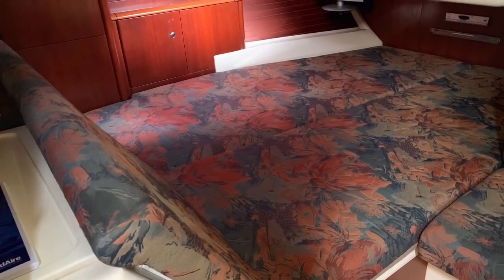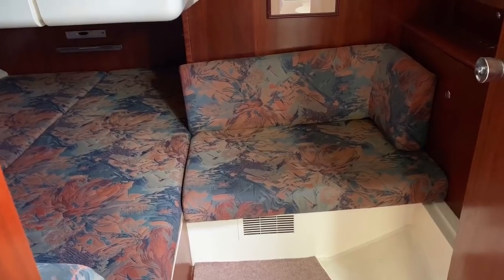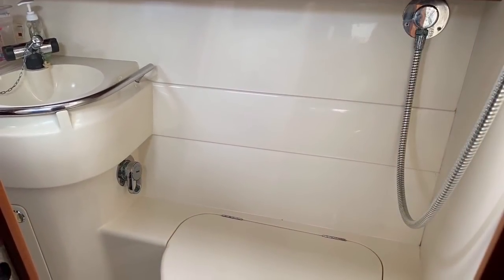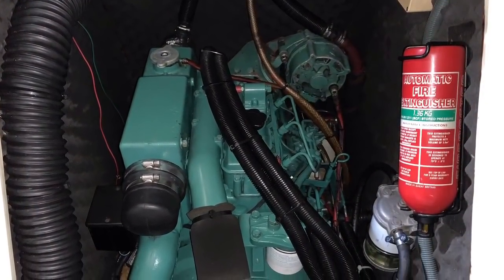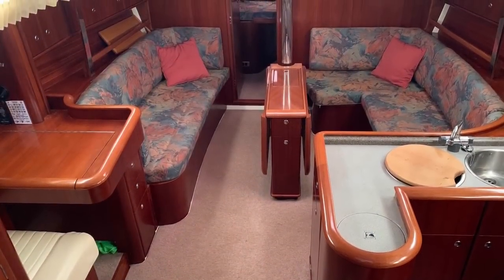This is looking into the super impressive double aft owner's cabin that is really an achievement on a 38 foot yacht. Really a lot of space back here. And this is looking into the main head and shower space. Powered by Volvo diesel sail drive.